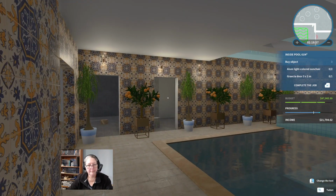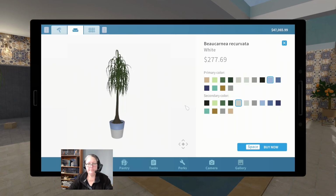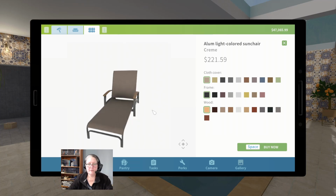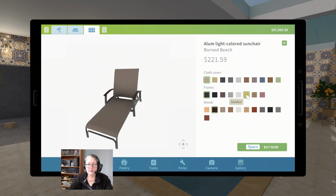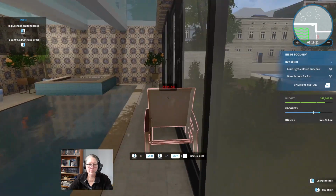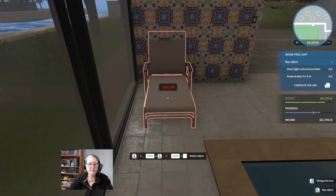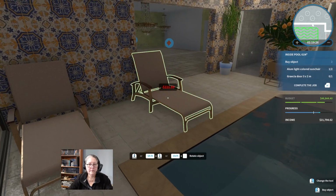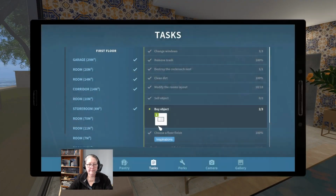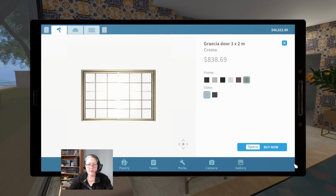That's better. Okay. What else do we have to put in here? Two alum light-coloured sun chairs. It's too cold. I'd go with the cream. Go with the burn beach. And then the cream. And a Gracia door. Just going to be cream with a normal glass.